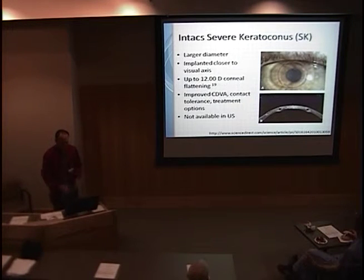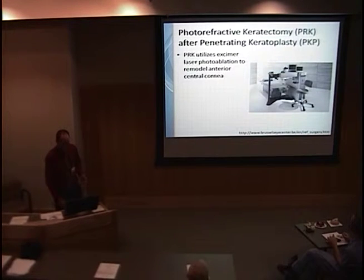A specific ICRS for keratoconus is Intacs severe keratoconus. It has a larger diameter and therefore can be implanted closer to the visual axis. Reports show up to 12 diopters of corneal flattening, which allows for improved corrected distance visual acuity, contact lens tolerance, and other treatment options. Not yet available in the United States, but it's a promising treatment.